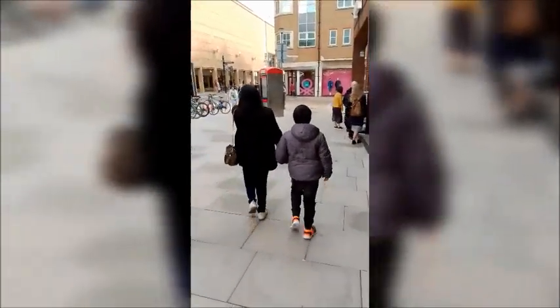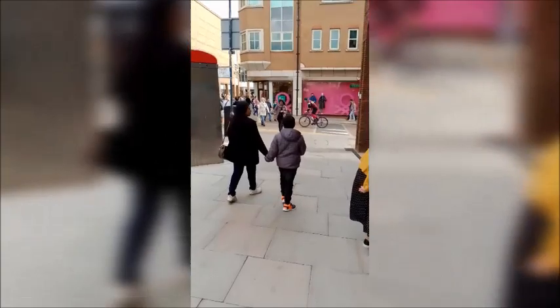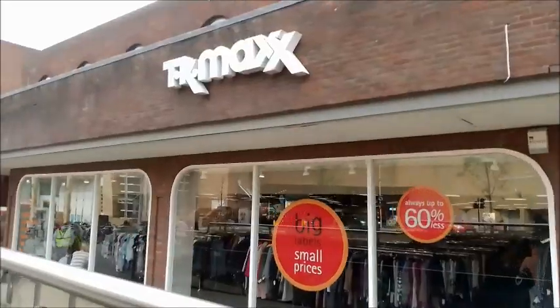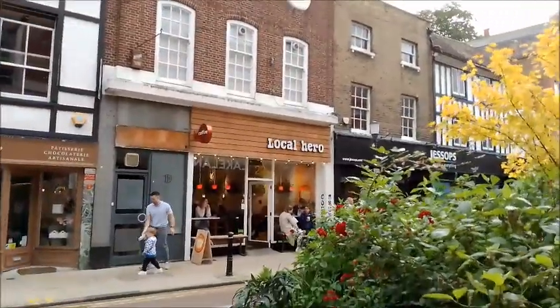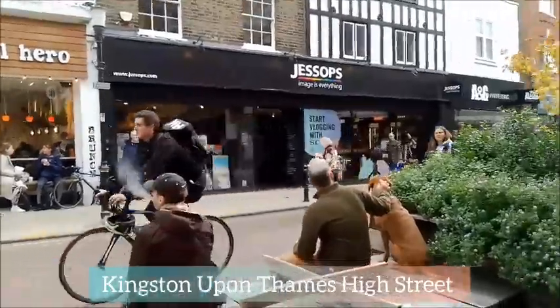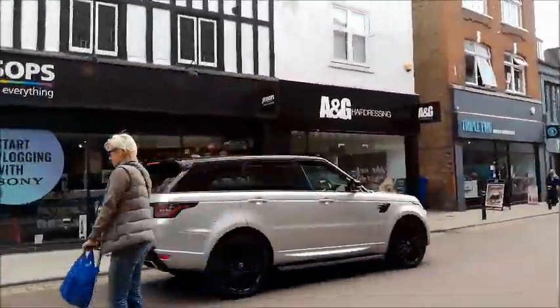So now this is the Kingston High Street we are heading towards. We'll show you around. So this is the High Street. We have just entered Kingston High Street. So there are shops around on both sides.